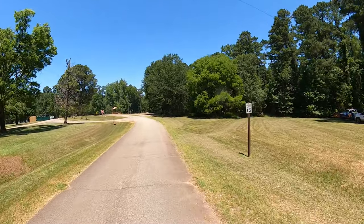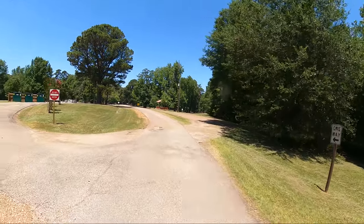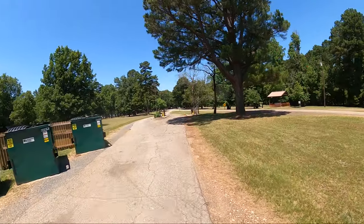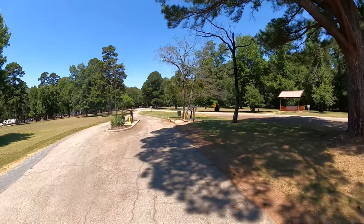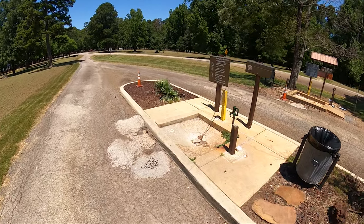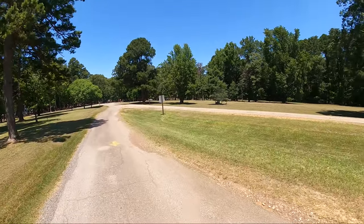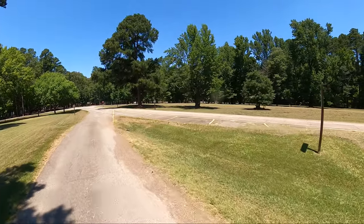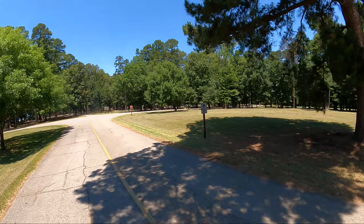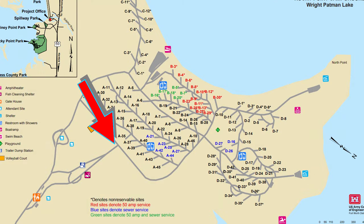They don't allow fireworks here. I'm just curious. You'll have to pardon the wind. Seems that my wireless mic is defunct. So make sure you bring your sewer hose elevator. Had a curb in the way. That actually is one pull-through site. All by its lonesome.